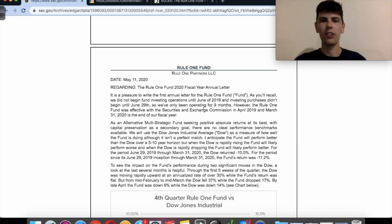Phil Town's fund, the Rule 1 Fund, has only been operating for around 9 months. And the strategy of his fund is exactly what he writes about in his books and his YouTube channel: buying undervalued companies, buying companies when they're at least 50% undervalued, and then seeing them increase back to their intrinsic value.